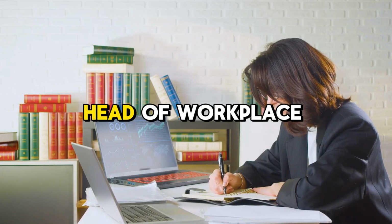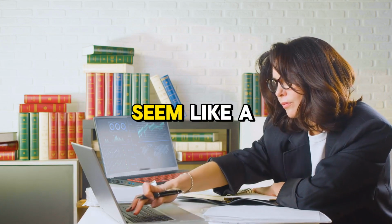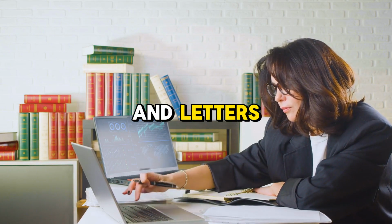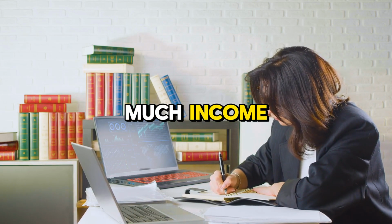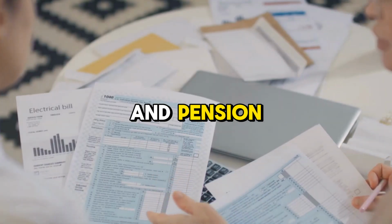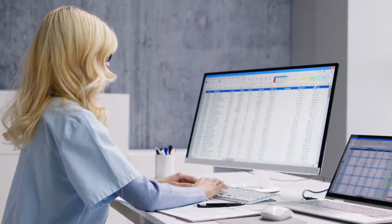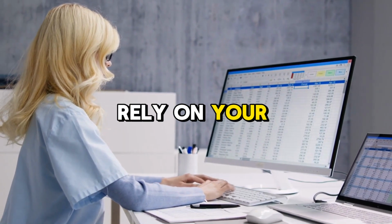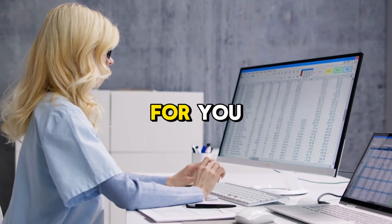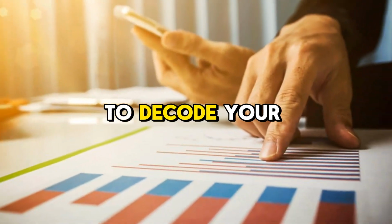Claire Stitton, head of workplace saving analysis at Hargreaves Lansdown, said, "Tax codes seem like a confusing mix of numbers and letters, but they matter a lot for our money. They're used to work out how much income tax to take from our income and pension. So if your code is wrong, you could be paying more tax than you need to. But millions of people could have the wrong tax code, and you can't rely on your employer or the taxman to check this for you. It's your responsibility to spot any errors, so you need to decode your code."